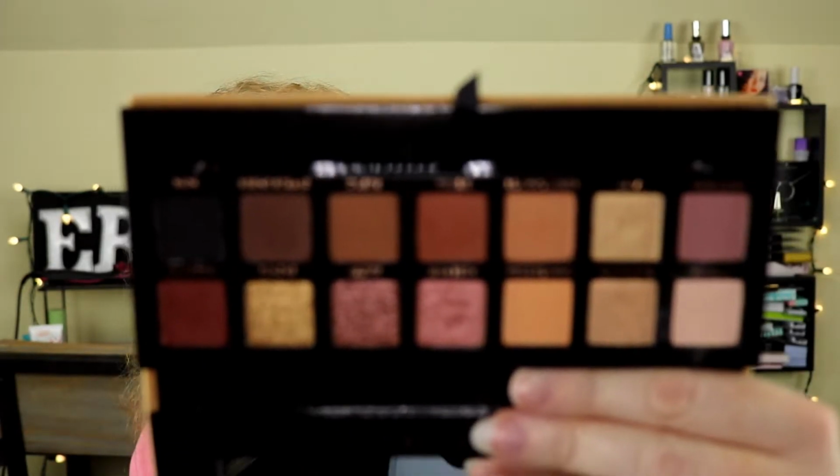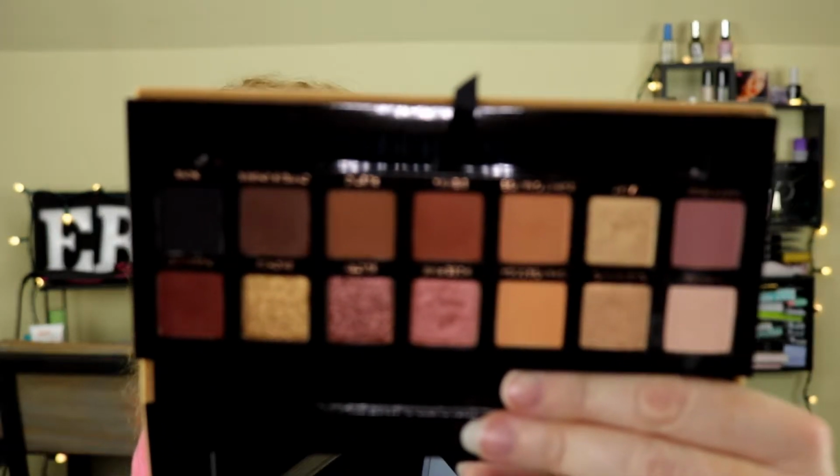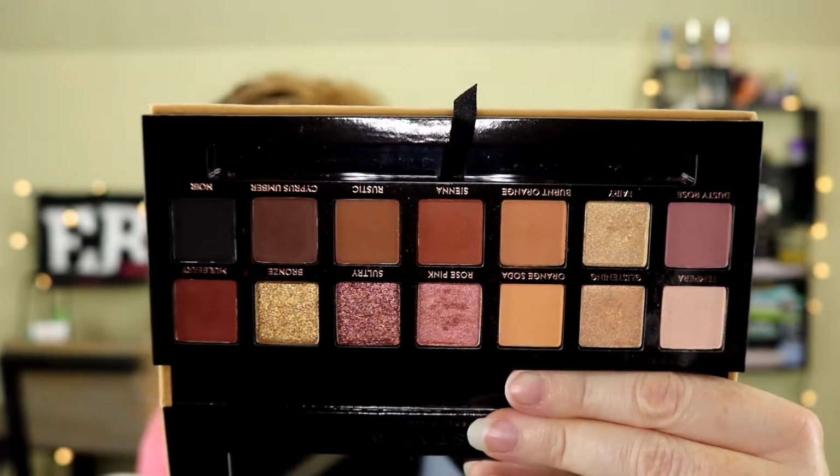So here's the Soft Glam palette. If you've never seen it before, it's from Anastasia Beverly Hills. I actually use this palette quite a bit. I do enjoy it. You can see a couple of shades have a little bit of a dent in them. I like this palette better than, dare I say it, Modern Renaissance. I just do.